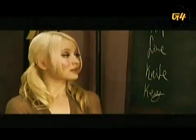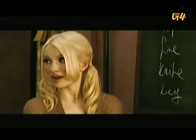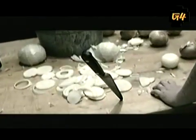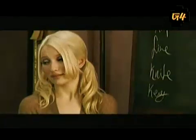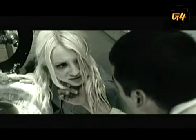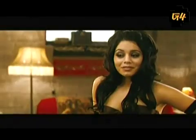So, the first thing we need is a map to figure out where all the exits are. Second thing we need is something to start a fire with, as a distraction for when we escape. And the third thing is a knife, in case we run into any trouble. We can do it. Okay? And the last thing's a key. Blue wears a key around his neck. What door does it open? It's for all of them, I think.